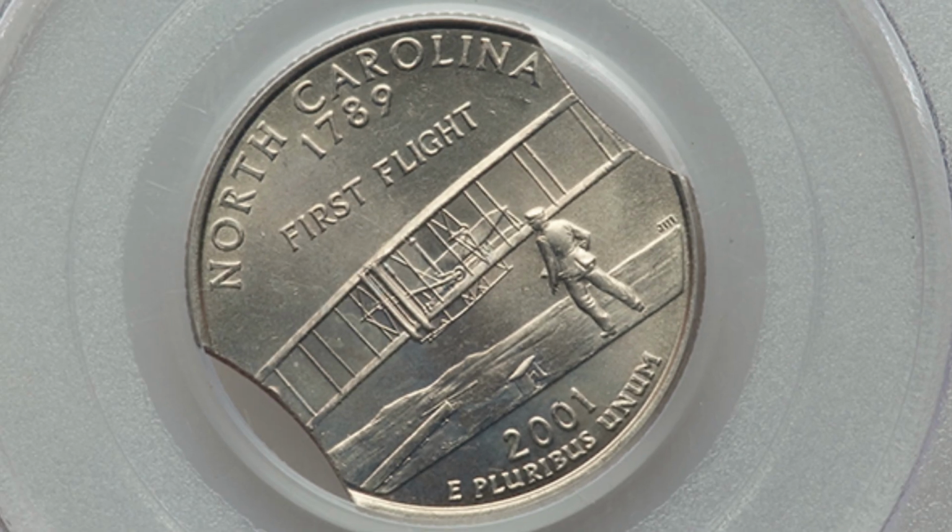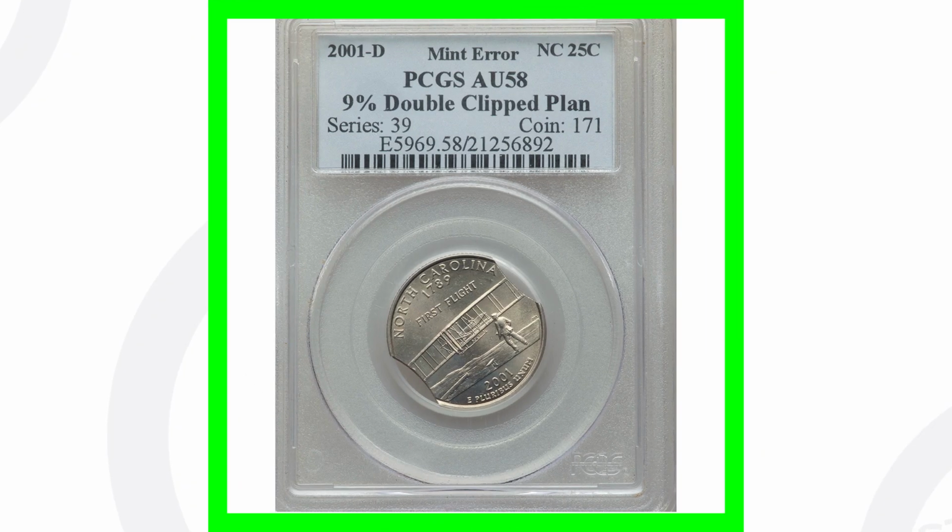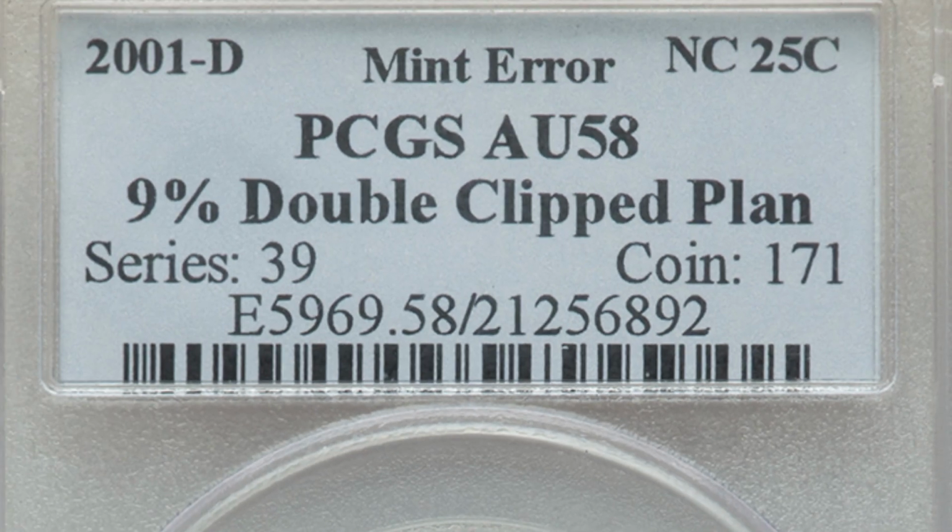Alright, here's another clip error coin. So this is the 2001 Denver minted North Carolina State Quarter. And it has clips on both sides. So really, really cool there. This coin also sold around the $50 to $60 range at auction. Nothing really too valuable, but like I say, it's around a $60 coin.